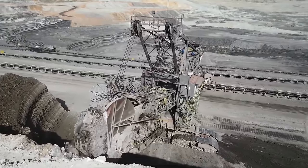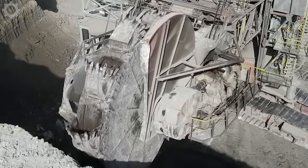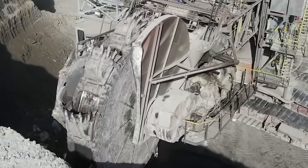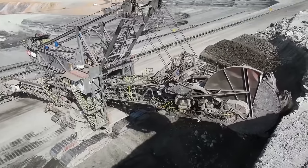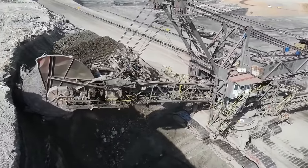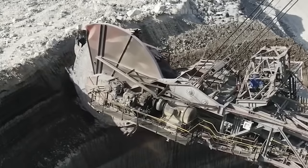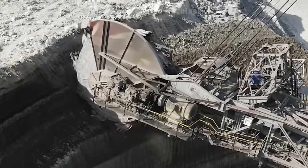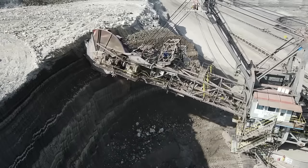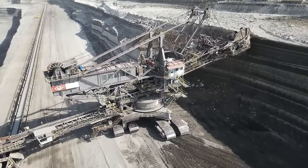A bucket wheel excavator is a type of construction machine specifically designed to perform work in coal mining environments. It's used to dig and extract coal layers from the ground. The bucket wheel has the ability to effectively hold and lift quantities of soil and coal. This bucket wheel excavator is capable of handling 500 tons of coal per hour, helping to increase coal mining efficiency.